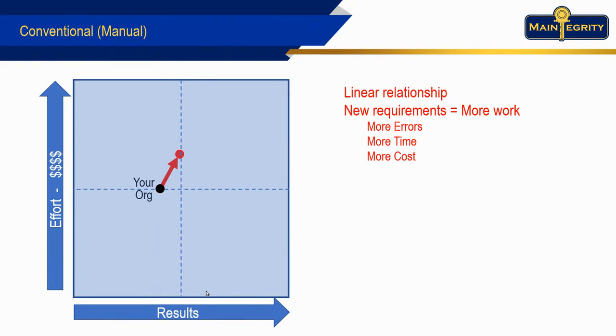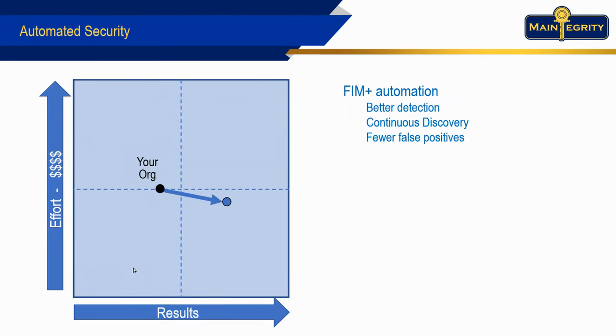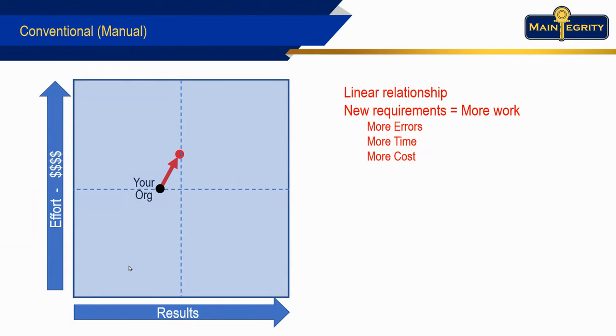But I'm going to go back and talk a little bit more about the arithmetic behind bringing FIM Plus in, because that's what we wanted to talk about this morning. So in your current environment, as new requirements come along, there's more work to do. In fact, there's probably more time going into it, there's more costs associated with it, and there's more errors associated with it. They come from a whole bunch of sources. But every time management gets a new idea or an auditor has a new request, that means there's more work for rank and file systems programmers and security support staff to do.